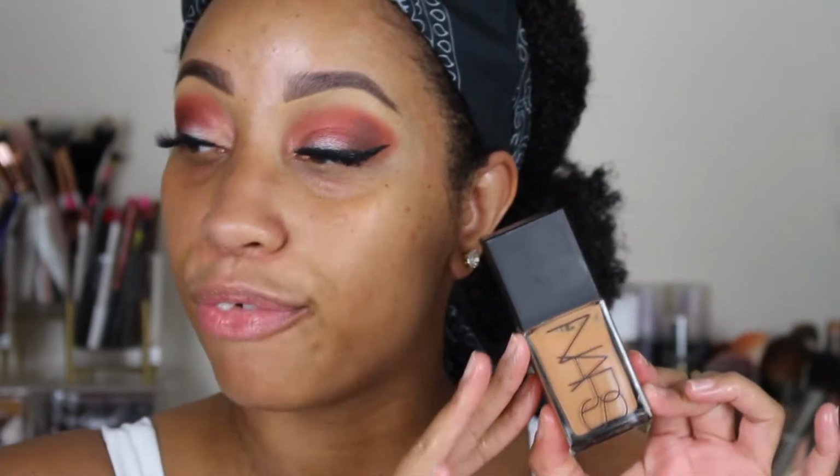As you may notice from the title, we are comparing the new Nars Light Reflecting foundation, which has my greasy fingerprints on it, with one of my oldie but goodies. This is a Nars Natural Radiant foundation. I typically have dry skin. As you can see today, my skin's a little bit juicier.